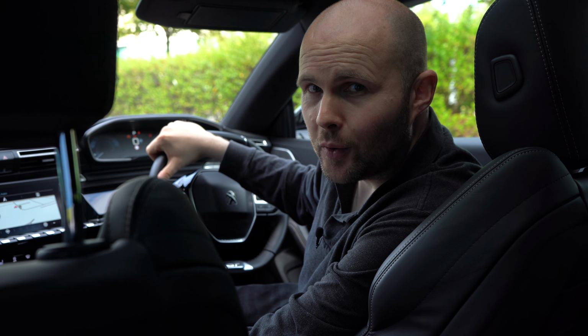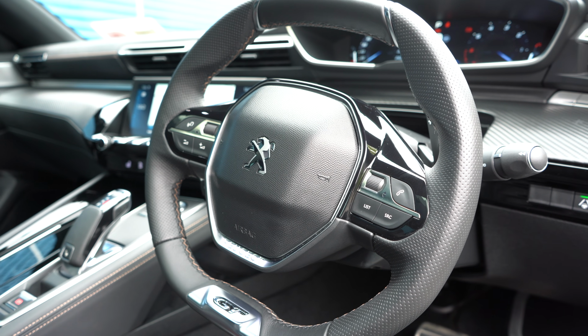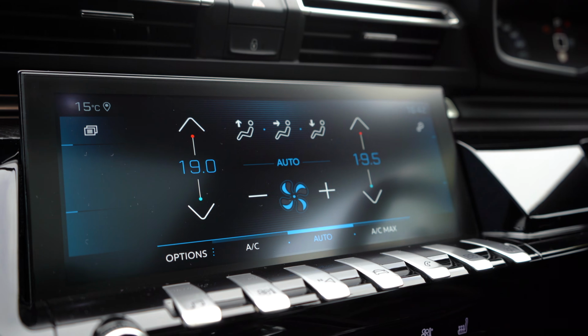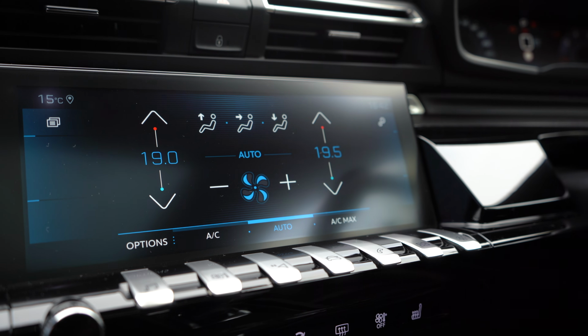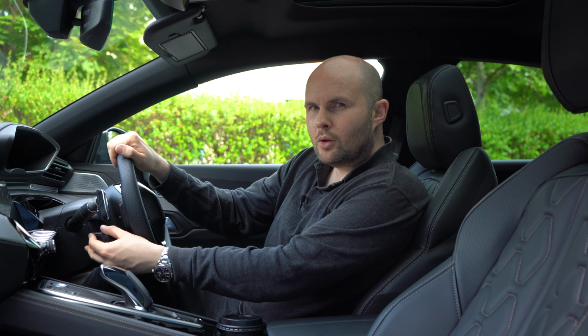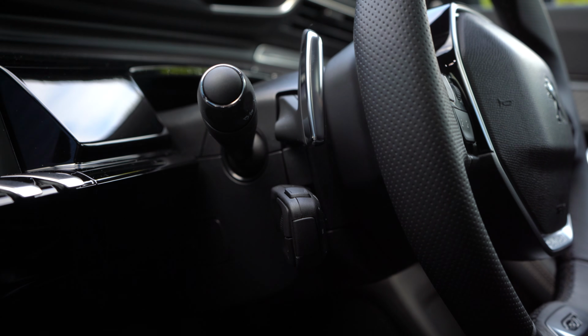All versions of the 508 in Ireland do come with the iCockpit in the centre and this really cool steering wheel. However, if you go from the Allure up, you get a larger screen. This one is 10-inch, and you get a larger iCockpit display, which can go up to 12 inches. One thing I will say, the cruise control stalk, which is here, is hidden behind the steering wheel.